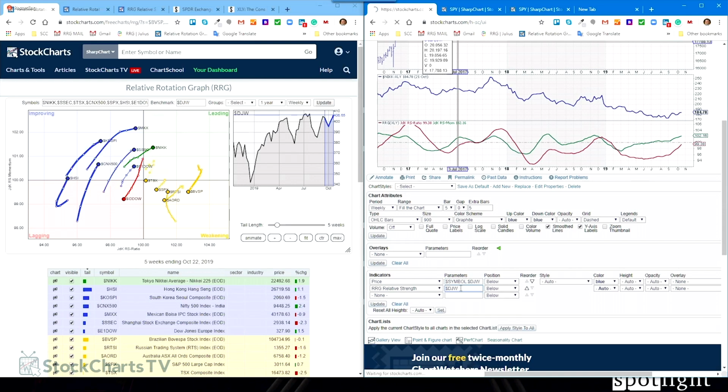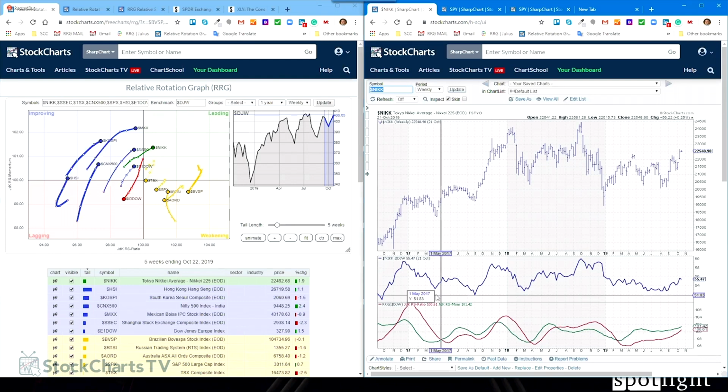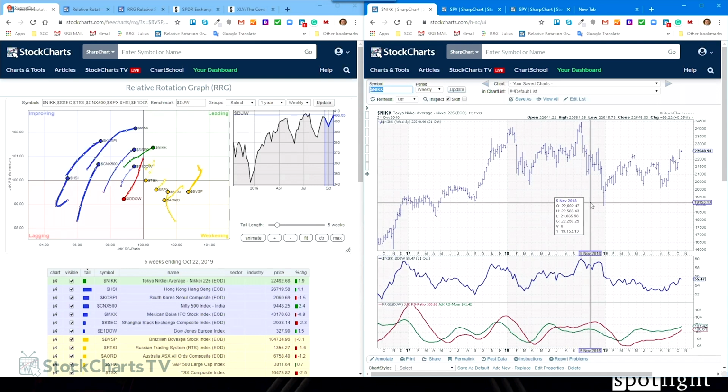And please be aware of the fact that for these international markets, I always use the underlying indexes. I've explained before why I shift to indexes rather than ETFs. That's because of the currency risk. The ETFs that are quoted on US exchanges are all quoted in US dollars, and that will distort the picture in terms of underlying strength for those markets.